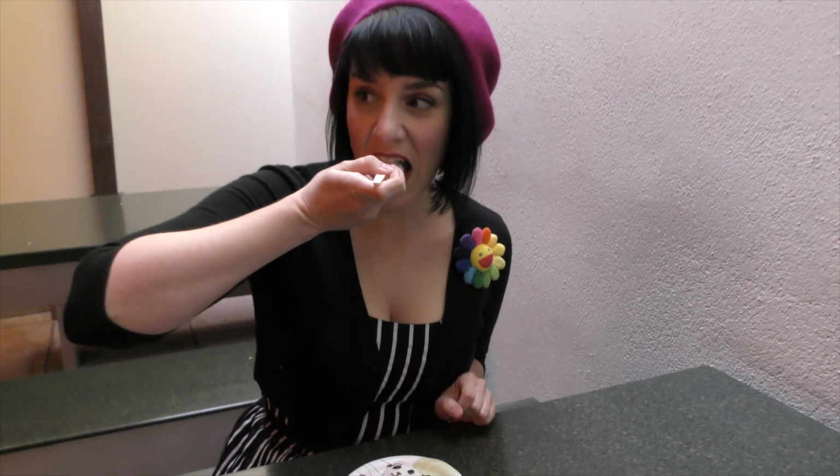Okay. I like it. Tastes exactly how you think it would. Sticky rice, a little bit of sweetness from the coconut.